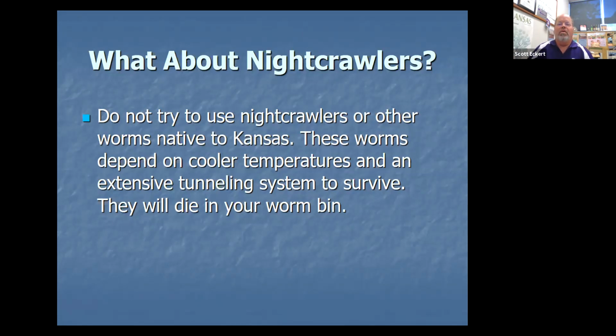They are worms that will burrow 10 feet down into cooler soil. They like that ability to work up and down from the surface of the soil down deep, and they can handle that cooler environment. You put those in your worm bin in a tote that's only 8 inches deep or so, they will die. So they're not a good species of worm for this particular method of composting.